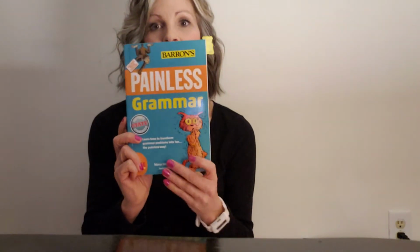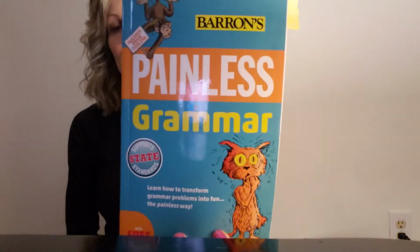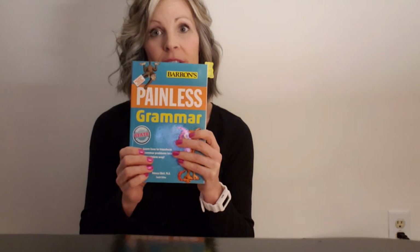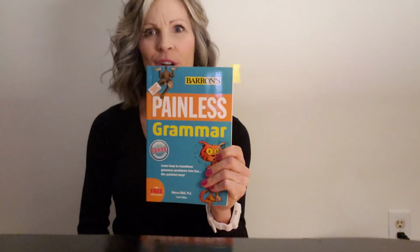I recently picked this up because we just need to brush up a little bit on capitalization and some punctuation. I love this brand of stuff, Barron's, if I'm saying it right. We've had flashcards by them before. I just really like it. It always gets right to the chase, which is the kind of person and teacher I am.